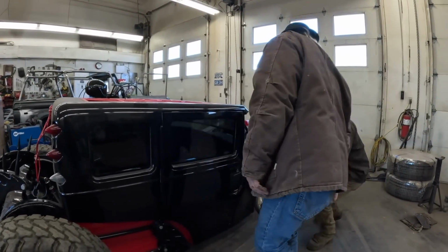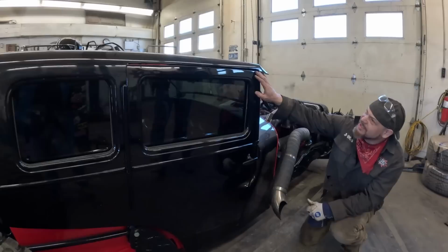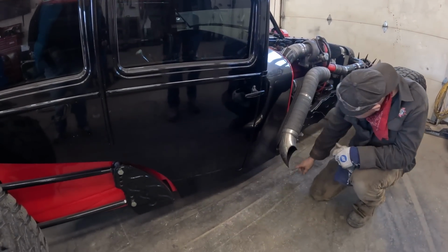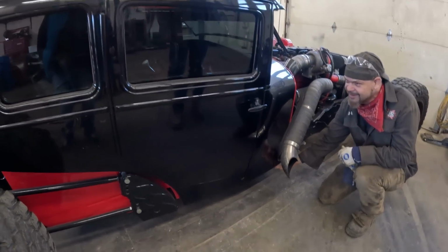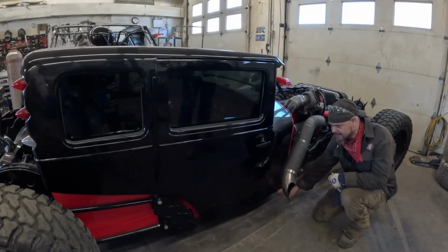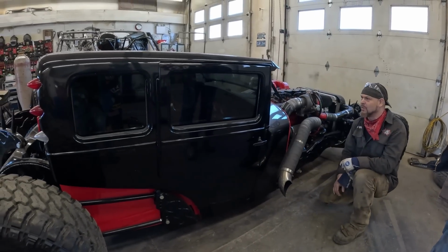You can see I've got to adjust the door, which should have been done a long time ago, but he just left it, so it's chewed up there. There's a small dent here, but I can accept these for now. I feel like I'll probably just touch it up so it's black and less noticeable, and at some point, I'll take it apart.